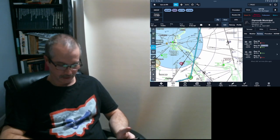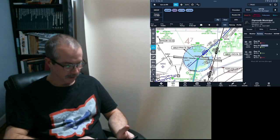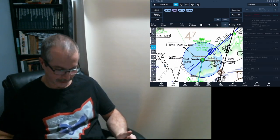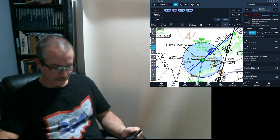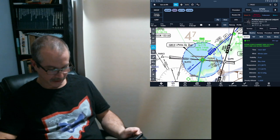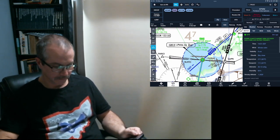So we've got plenty of runway, so I'm not going to discuss too much about takeoff and landing performance at that airport. Let's talk about Portland real quick. And same thing, we'll go over this. It is a Delta. Weather, winds are calm, skies are clear, visibility is 9. About the same temperature and humidity.